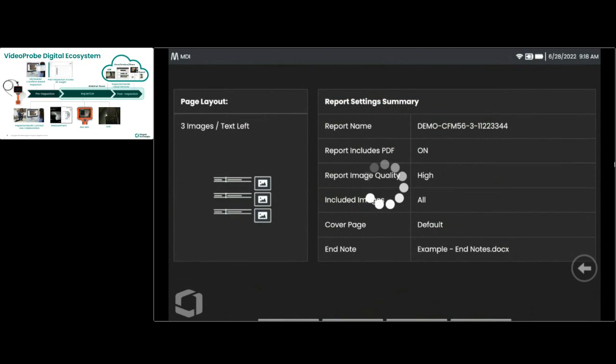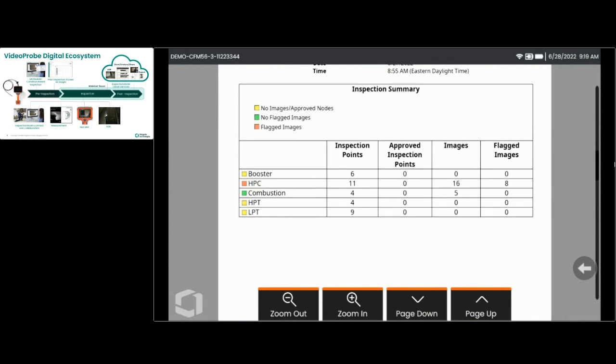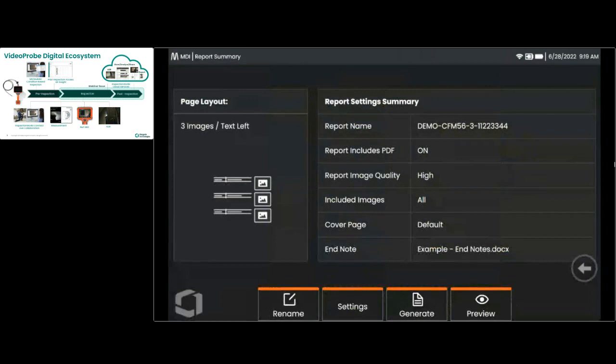Okay, so here's my default cover page. And you see there's the title information I entered. Here's my inspection summary. I had captured a bunch of images before this. And there's my images on the right, three images per page. So you can see how easy this is. It's pretty straightforward. And it's a really nice looking report that can be modified post-process if you need to. So I'm going to go ahead and hit generate.